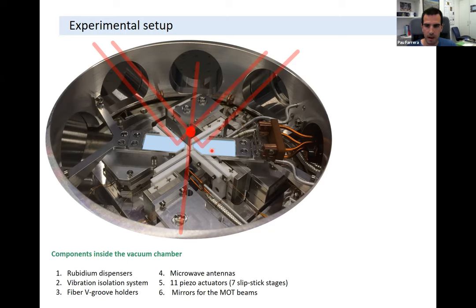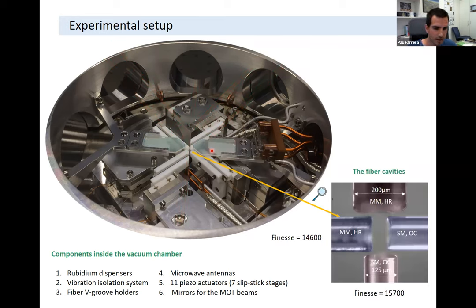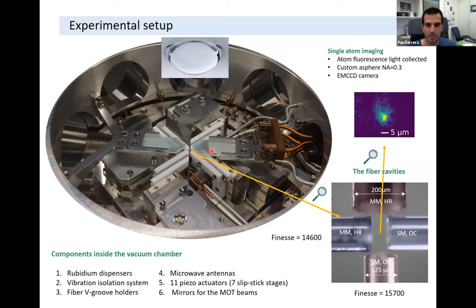1 centimeter above the cavity plane, where we create a cloud of laser-cooled atoms, and then we release these atoms into the cavity plane, and we aim with some dipole traps and cooling beams to trap a single atom in the cavity plane, which you can see here in a zoom image. So we have these 2 cavities with a finesse of around 15,000. And we also have an imaging system. We have a custom aspheric lens, which allows us to collect light from the single atom with a numerical aperture of 0.3, and which allows us to image this single atom onto an EMCCD camera.